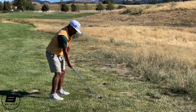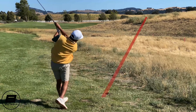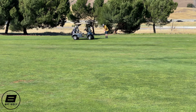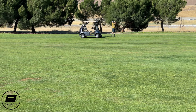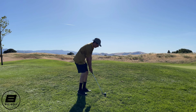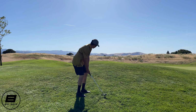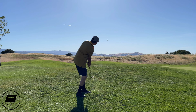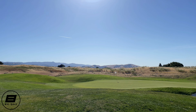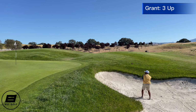I have a 5 iron here with about 200 yards to go, and I just cut the corner here. It was going straight towards the hole, but it ended up in a bunker. This is Eric's 5th shot here. It's a pretty tough shot because he has the green going against him, but he hit it really well and he ended up pin high. Just carried it 2 feet.